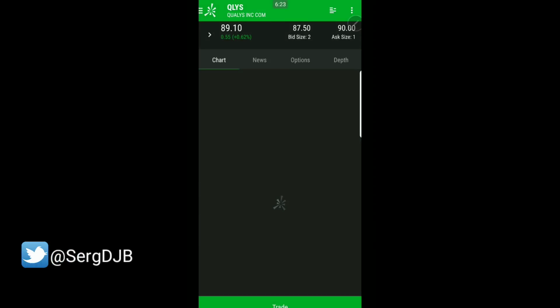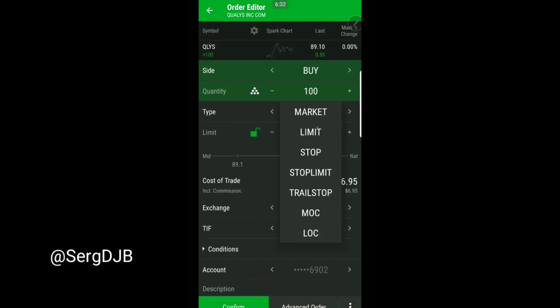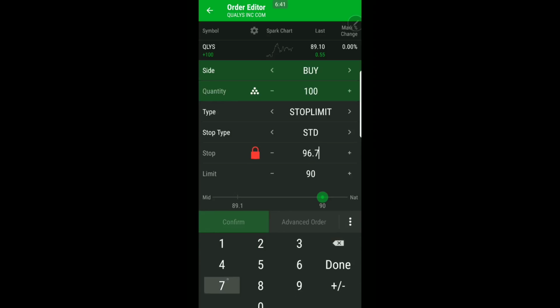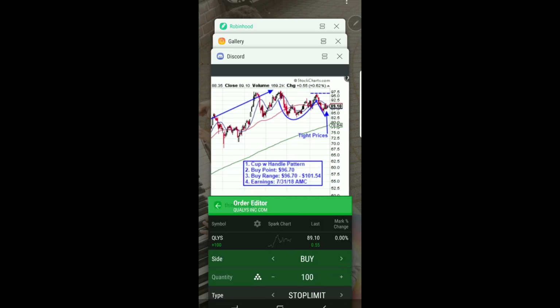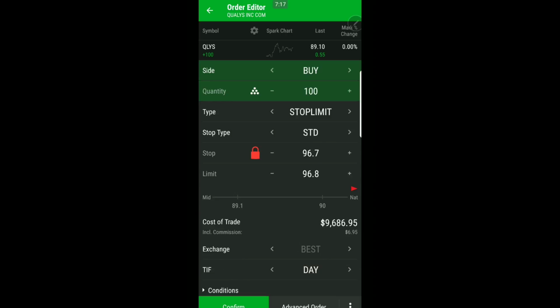Type in QLYS. You have it there. Select trade. In my case, let's say I do a stop limit. A stop limit means that if it hits 96.70, that was the range, it triggers the order, and once it hits that value, I am willing to pay up to 96.80. If it goes above that, I don't want to pay anymore. I'm assuming that you know the difference on stop limit, but that's what it is. Once it hits 96.70, your order will trigger up to 96.80 within that range, whatever is available.